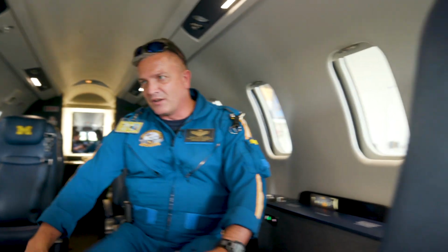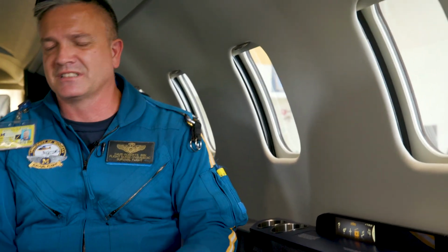So, you know what, I don't know if I'd be able to pick one exciting new feature about this aircraft because, like I said, I came here a week ago and saw the aircraft and I sat down in it, and honestly, I was speechless. This is the best aircraft that I have ever flown in.